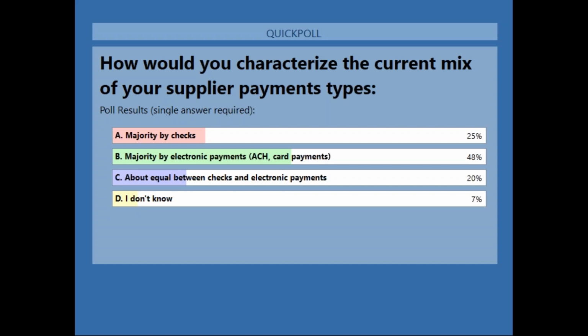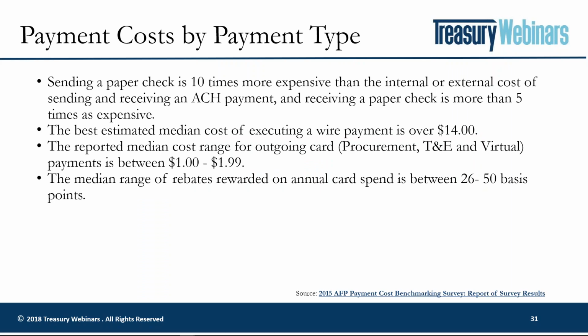So glad to see that we've got 48% majority by electronic payments, but to all of you out there, I would say a KPI of mine in AP would be to look at optimizing that payments portfolio, so have targets for each type, and then identify the best candidates to convert with suppliers. You can have your folks do that type of analysis if they are not busy doing manual tasks. So thank you very much.